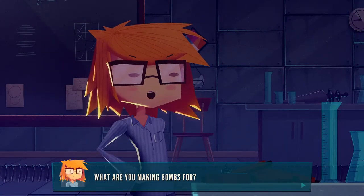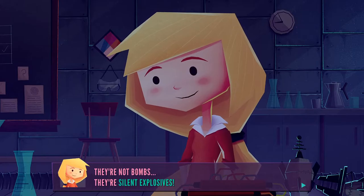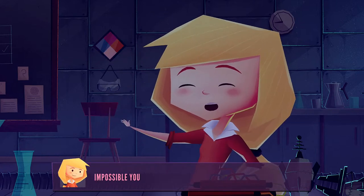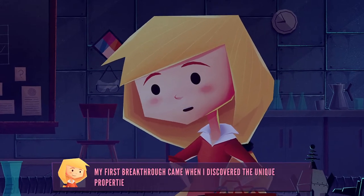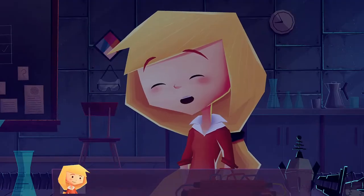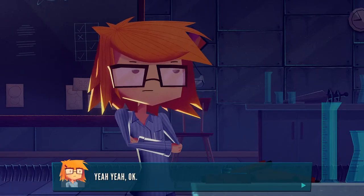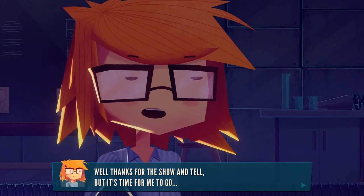What are you making bombs for? They're not bombs. They're silent explosives. Silent explosives? Think about it. Dynamite that doesn't make a sound. Impossible, you say? Not at all. My first breakthrough came when I discovered the unique properties of... I can use this to blow my way out of here. The explosion might be silent, but I think my mom would notice if part of the house was missing. Yeah, okay. Well, thanks for the show and tell, but it's time for me to go.